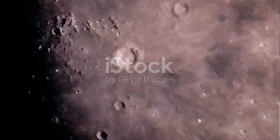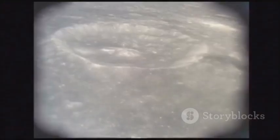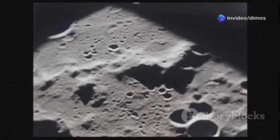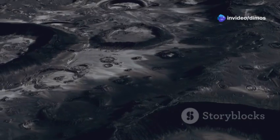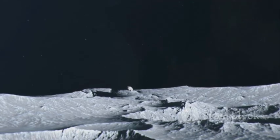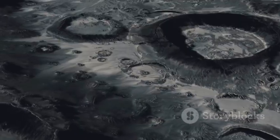The moon's far side looks very different. It is not like the near side that we know so well. One big difference is the sheer number of craters. The far side is absolutely covered in them. These are like ancient scars from countless impacts. Space rocks like asteroids and comets made them. It is a much more rugged and battered landscape, testament to a violent history.